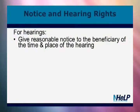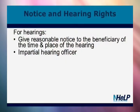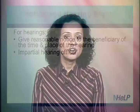In terms of the hearings themselves, the beneficiary must be given a reasonable notice of the time and place of the hearing. This allows a beneficiary to prepare for a hearing, seek representation, and make arrangements to get to the hearing. Note that administrative hearings are very different than court cases. An administrative hearing, or a fair hearing, is a less formal meeting before an administrative law judge. An administrative law judge is an impartial hearing officer who hears the evidence and makes a decision about the case based on that evidence. Note that there's no jury in administrative hearings.